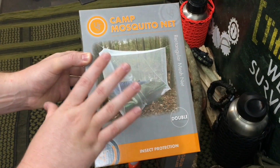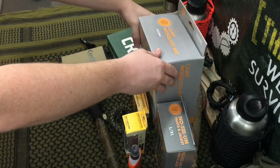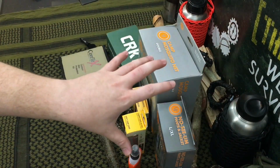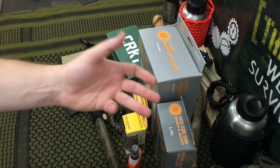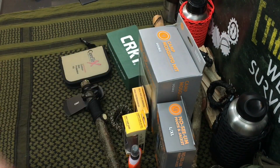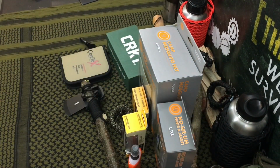Now, something you could do in conjunction with this that's really helpful is if you study your plant identification, you can actually take green pine and you can take other non-toxic, non-poisonous green plants and add them to your fire, and that'll create a very smoky fire. What that does is it creates an environment that bugs simply can't live in.